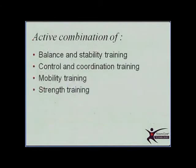So the Neurogym methodology is actually a combination of many things. Some of it includes balance and stability training, control and coordination training, mobility training, which is a big part of it, and strength training.